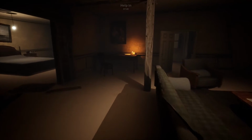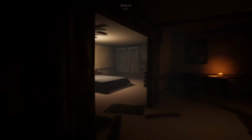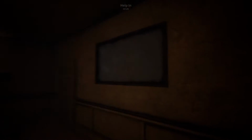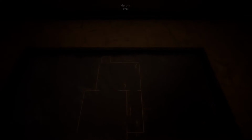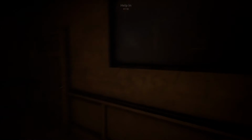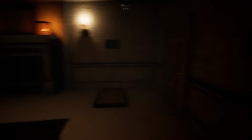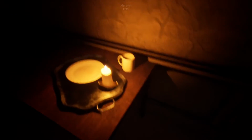Let me get my bearings here. So yeah, this is the bathroom, living room, bedroom. Yeah, bedroom. And then a closet, I'm guessing. Okay. So yeah, one is in the bathroom. I don't know if that leads to something. Oh well, here's a tiny key.